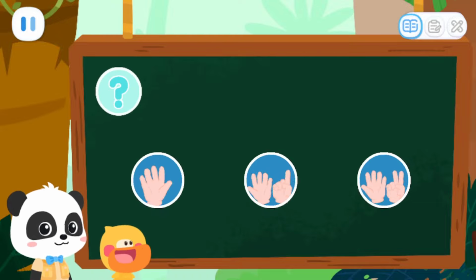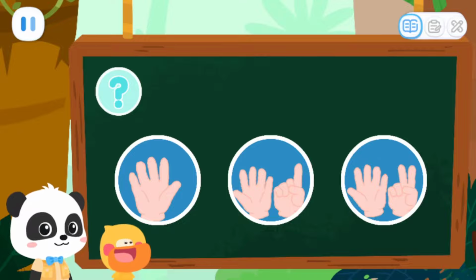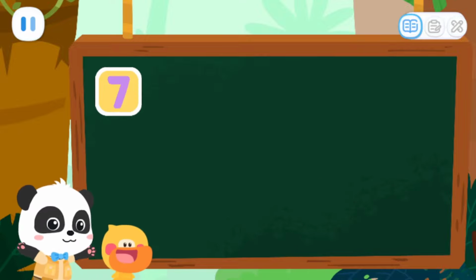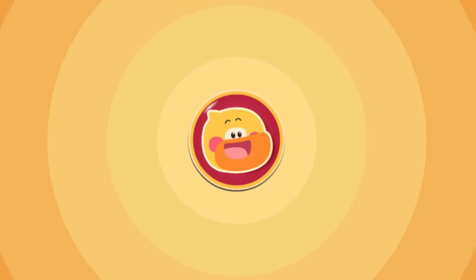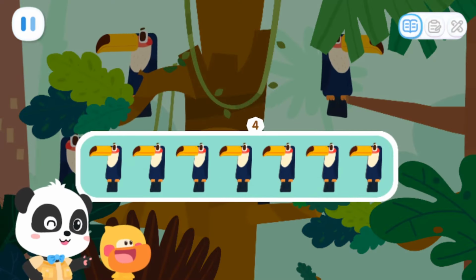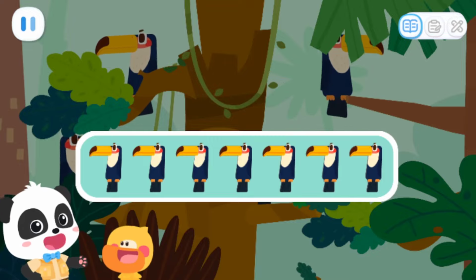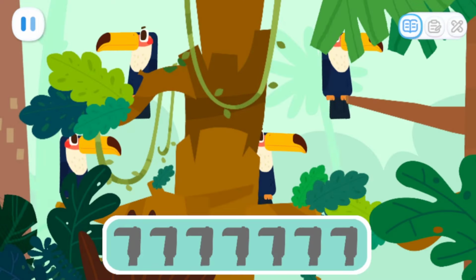Let's do a test. Which of the following can be represented by 7? That's it! That's right! 7 glasses of juice can be represented by number 7. Two, three, four, five, six, seven. The toucans are hiding. Can you help find the seven toucans? Sure.